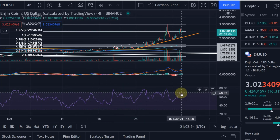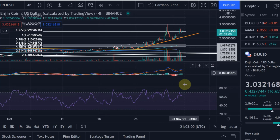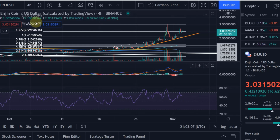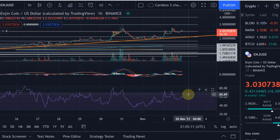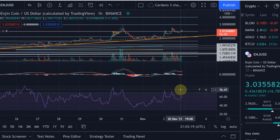So what I could imagine here on the 4-hour, what happens next, because it happened so many times in the past, we maybe go up a little bit more, maybe reach that 350 level again, then we drop down to the 50 line here on the RSI, as we did so many times before, and we then can go up again. That's how Enjin Coin moves up. And on the 1 hour there's even more scope to the upside a little bit. So we could really have another go at the 350 before we have to reduce that RSI down again. So yeah, still bullish.